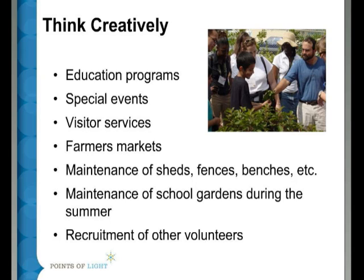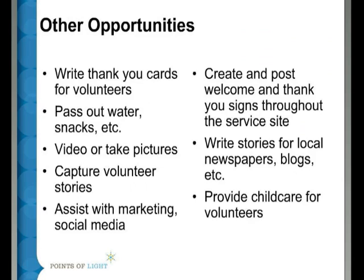Volunteers can also help you to recruit and engage other volunteers, particularly if they're having a really good experience volunteering with you. They're going to want to tell other people about it, so they can be your best voice out in the community. There are other things that you may not even think of initially as part of a garden, but these are things that volunteers can do to help you expand your capacity and do more things.